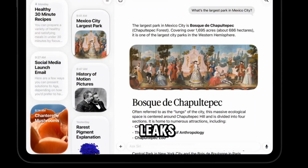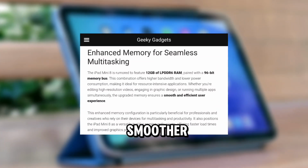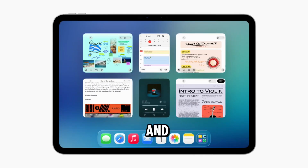Number 4. More memory. Leaks suggest Apple could increase the memory to 12 gigabytes of RAM, allowing smoother multitasking, faster app switching, and better performance when using AI features and professional apps.